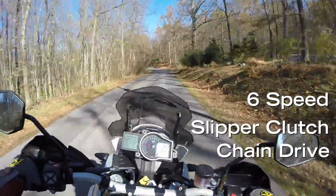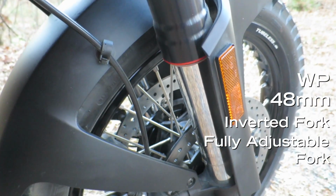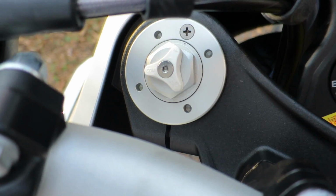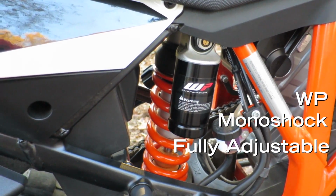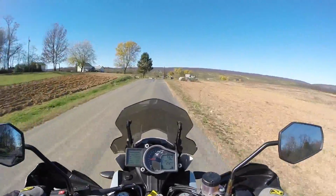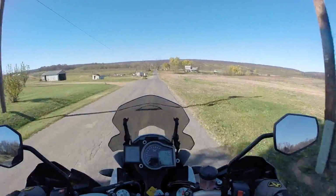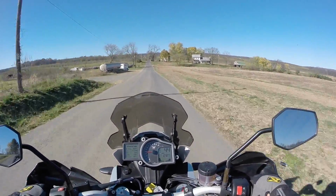that's chain drive. When it comes to suspension, you have a 48mm inverted fork on the front from WP, which is fully adjustable. You also have a WP shock on the rear. Those are going to provide you with 8.7 inches of suspension travel and a little over 9 inches of ground clearance. Now, unlike some other KTM models I've reviewed in the past, these are not electronically adjustable. They are manual adjustments, so you're not going to be able to adjust it on the fly.